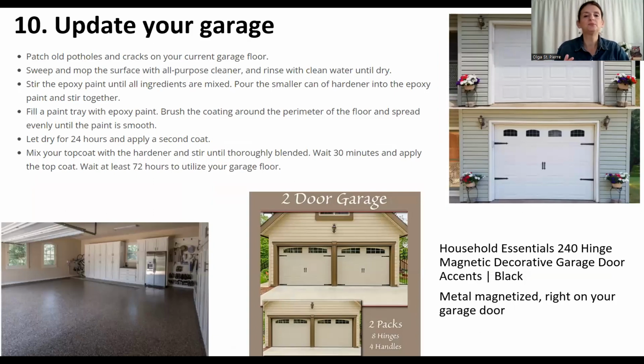Garage, a few simple things that you can do here. So number one, you can purchase magnets that look like handles and hinges and windows and dress up your garage this way. I found Household Essentials Kit right on Amazon. It's super inexpensive. And because the garage doors are metal, which means that they're magnetized, these magnets are going to go right on. And look how pretty the door is going to look. So that's option number one.